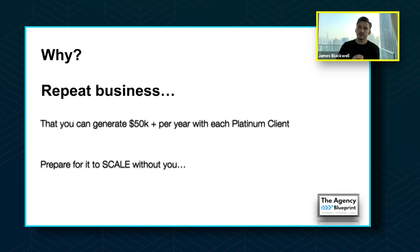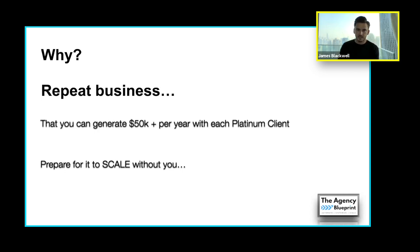Because we want to prepare your business to scale without you. Once you've landed these big clients, that's when you can build an A-player recruiter delivery team. Then they just make the placements for you, and you can just account manage the clients, and it's a lot easier. So as the years go by in your business, you should be working less and less in the business, and it should be easier and easier, and you should make more and more profit, in theory.